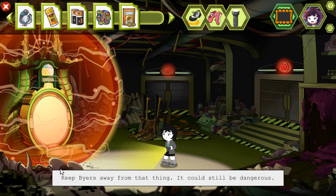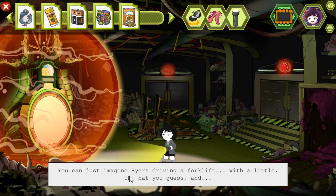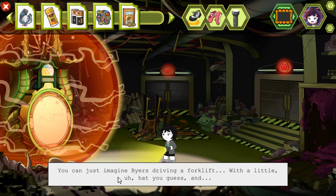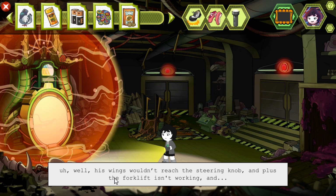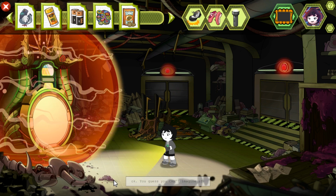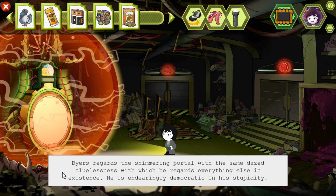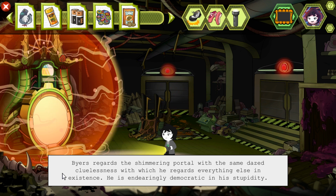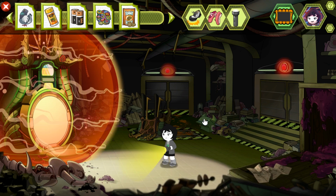Keep Buyers away from that thing. It could still be dangerous. Okay, that was less than interesting, but that's okay. You can just imagine Buyers driving a forklift with a little hat, you guess, and, well, his wings wouldn't reach the steering knob, and plus the forklift isn't working, and, okay, you guess you can't imagine it. Buyers on Portal. Buyers regards the shimmering portal with the same dazed cluelessness with which he regards everything else in existence. He is endearingly democratic in his stupidity.